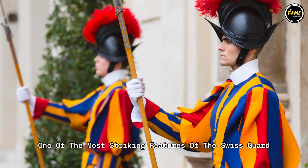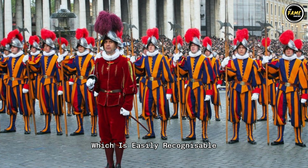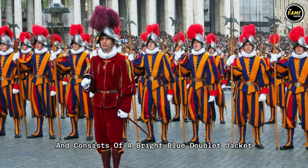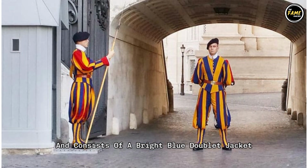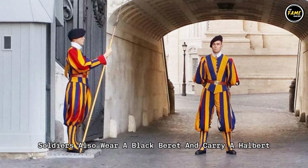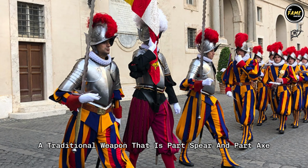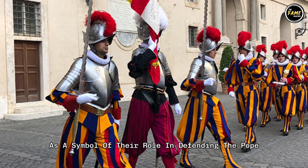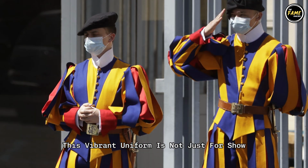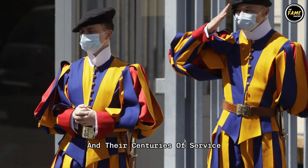One of the most striking features of the Swiss Guard is their colorful uniform, which is easily recognizable. The uniform is based on fashion from the Renaissance period and consists of a bright blue doublet, or jacket, paired with red, yellow, and orange striped trousers. Soldiers also wear a black beret and carry a halberd, a traditional weapon that is part spear and part axe, as a symbol of their role in defending the Pope. This vibrant uniform is not just for show, it is a tribute to the long history of the Swiss Guard and their centuries of service.